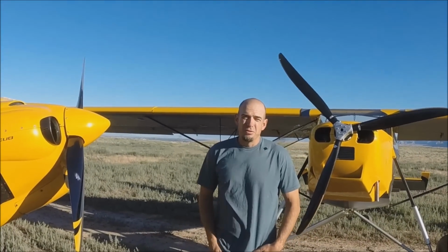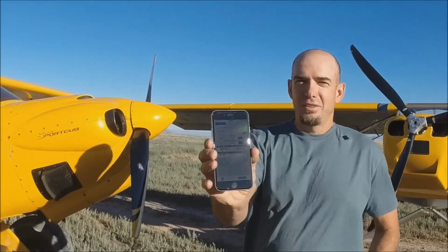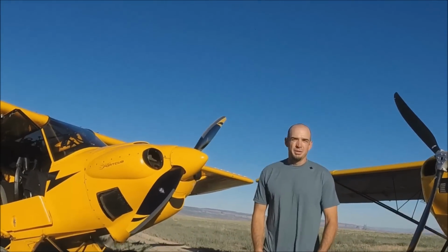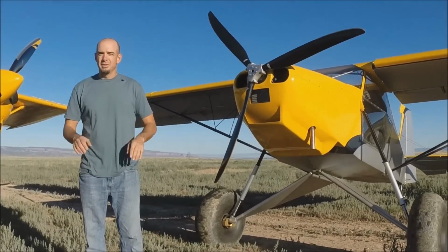We are at 5,000 feet, and according to my calculator here, the density altitude is 6,100 feet right now. It'll be rising as we do this. It'll probably be about 65 by the time we get done. So you're not going to see awe-inspiring performance at 6,100 density altitude, but it'll give you an idea of the two being compared by the same pilot flying the same plane.